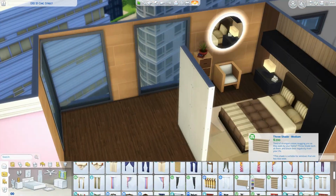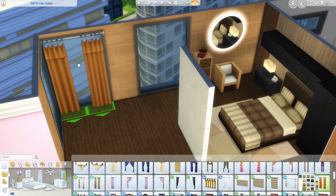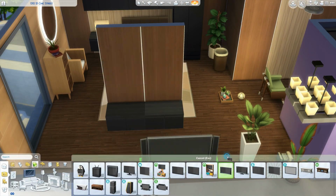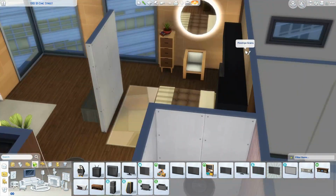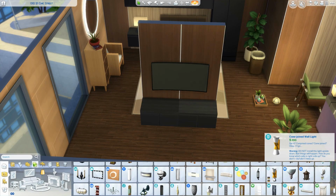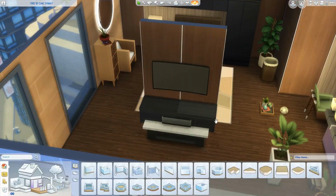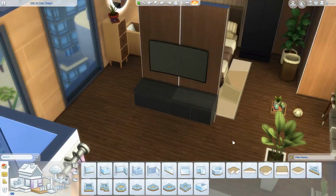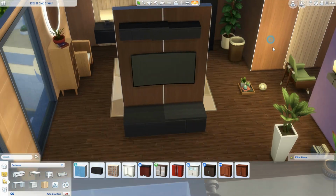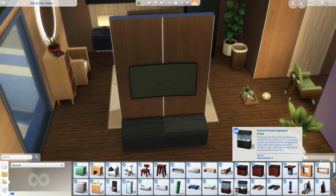So this apartment is valued at 48,193 simoleons. It's a pretty pricey place. That is because I wanted it to be luxurious and fancy and expensive, and I think I did a good job at pulling that off.